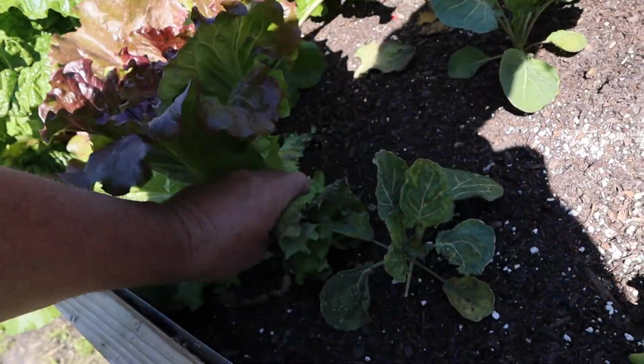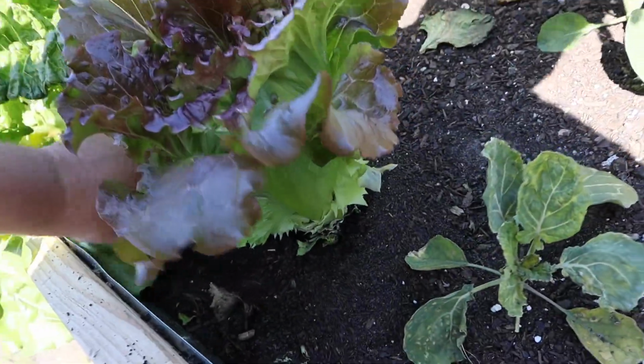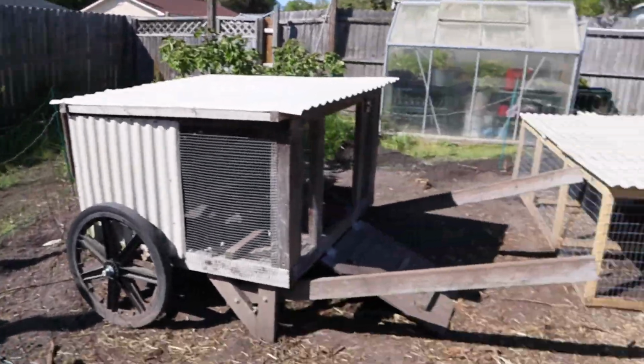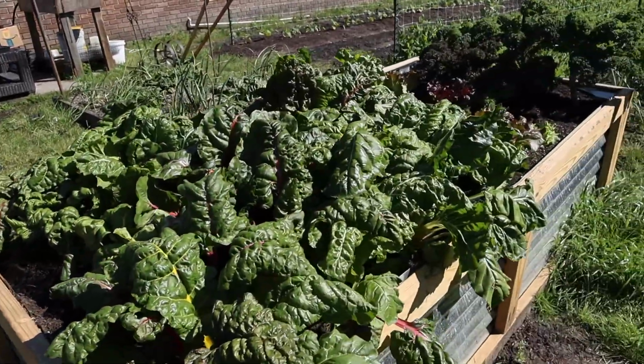Need to clean that up down there. Always clean up the bottom of your lettuce plants when you've been harvesting. Those leaves right there will rot, and you don't want that. Feed that to your chickens.